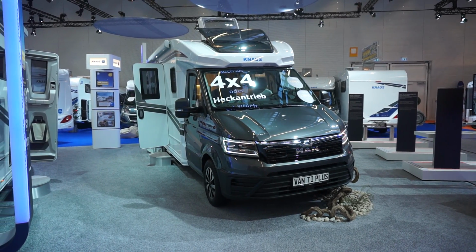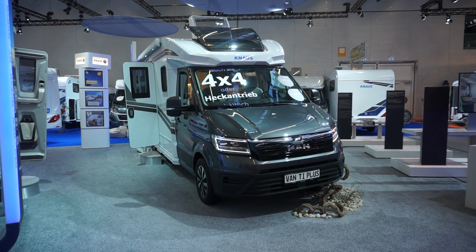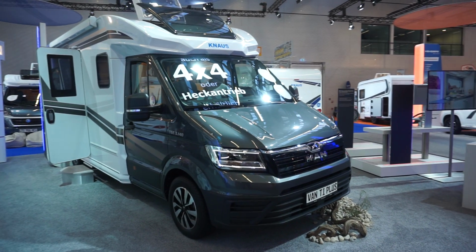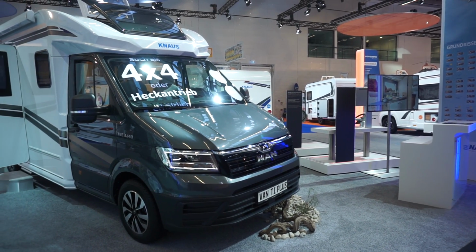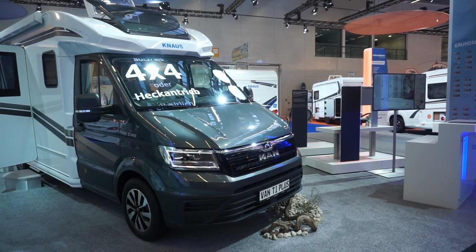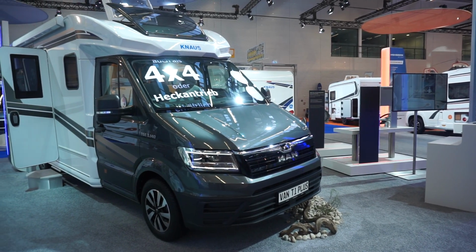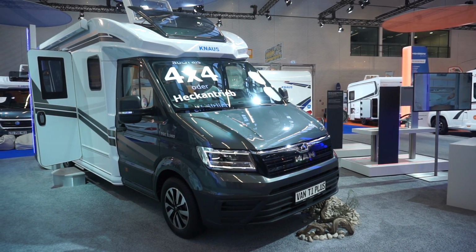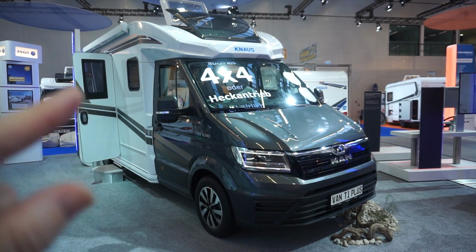You hear people from Knaus in the background. This is a Van Ti Plus, which is on an MAN basis. Now, last year, 2018, MAN launched this vehicle as a base vehicle for camper vans. In this case, it's a semi-integrated motorhome.